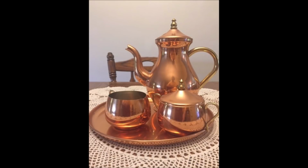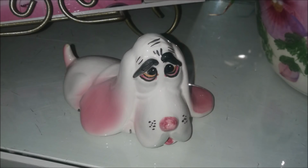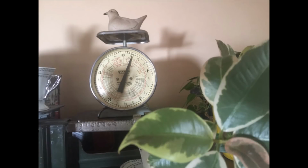Brenda found this gorgeous coffee set for $5. Can you believe that? Oh, and look at this little adorable guy. He was found by Marie Tiji. Sorry if I did not pronounce your name correctly, but oh, this is such a cute little dog. And finally today, Joanne found this vintage postal scale, which I think is so cool. And she also found this bird, both of which were only $4 at a church sale.